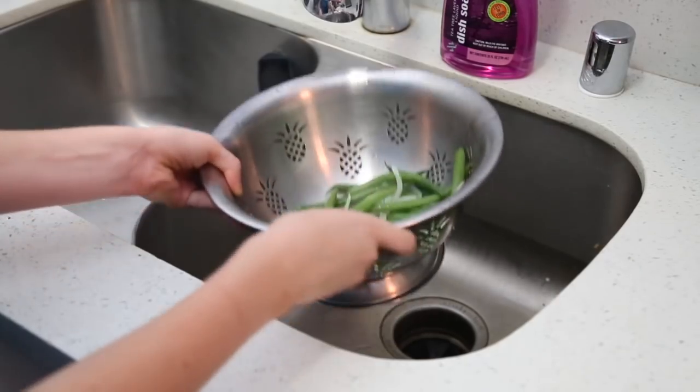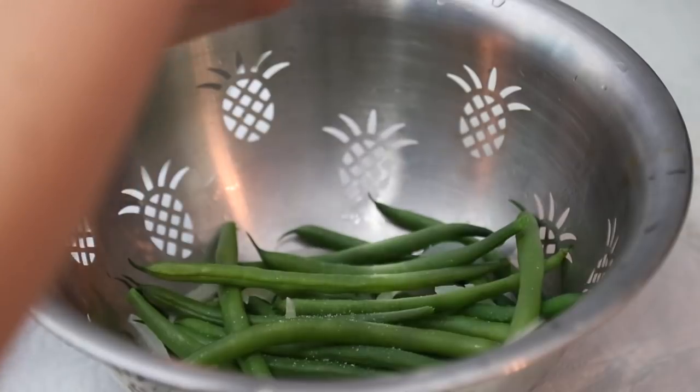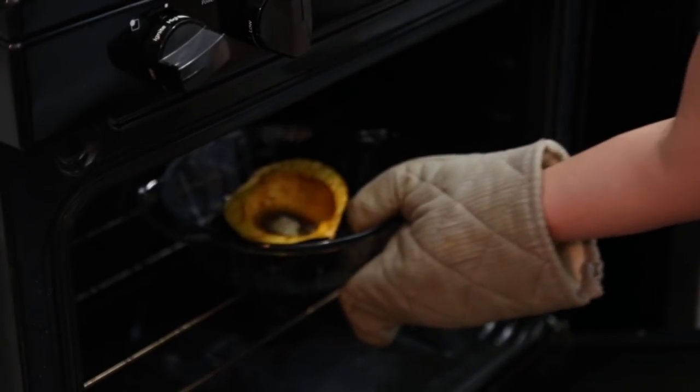And by then, my green beans are just about done, and I like to top them off with some salt, some garlic powder, some cayenne seasoning, and some pepper. By then, my acorn squash is about done, so it's time to assemble and devour.